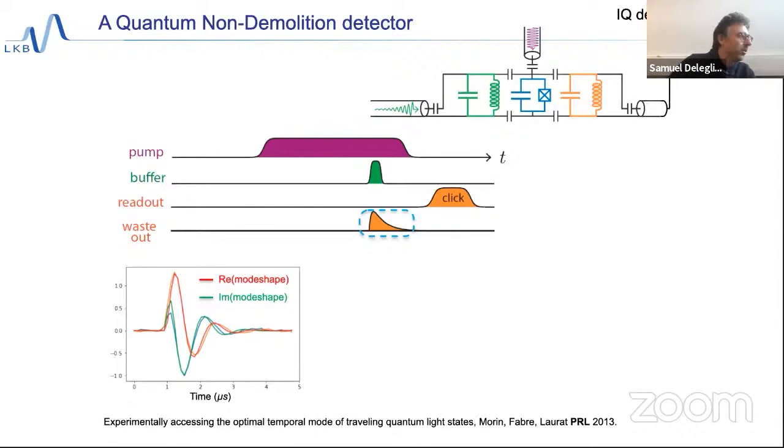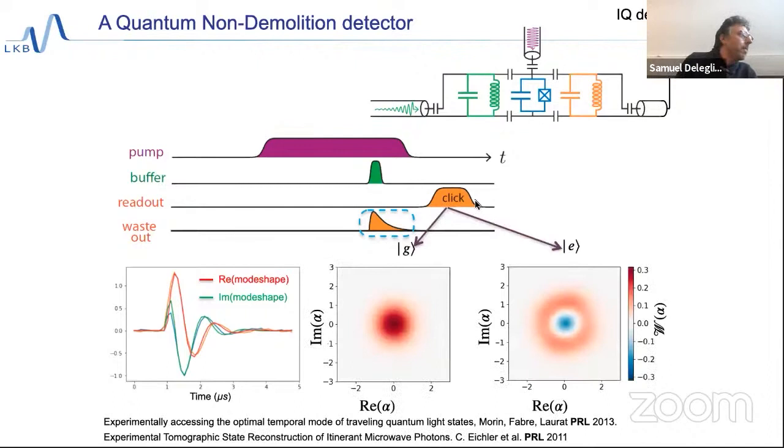And then we perform the tomography of this photon. So we sort the data, of course, in two categories, whether we've detected the qubit in the ground state. There we should recover essentially the ground state in this channel. And if we counted a click in the detector, here we obtain a very nice single photon Fock state. I should mention here that we've calibrated the losses of the measurement chain, and this is the state inferred directly at the output of the waste cavity. So the fidelity of this state is close to 81%.